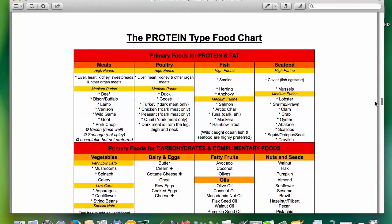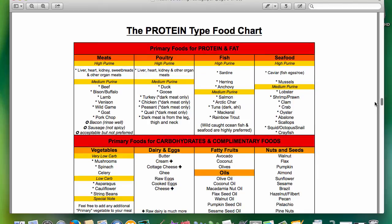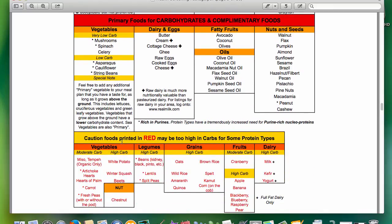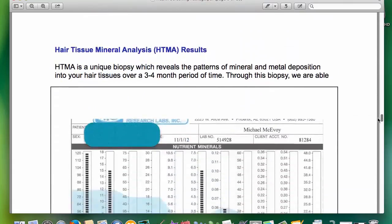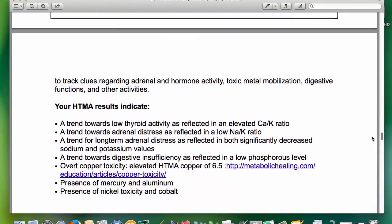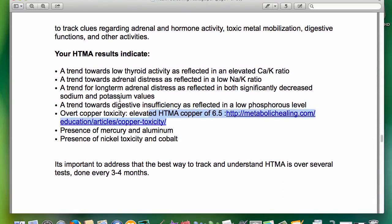Next page we're going to look at the protein type food chart, which in the consultation that you receive, this 2-hour consult, you're going to get a nice analysis of all the major foods for your metabolic type, the ways to combine these foods, and foods you should be cautious with, such as these higher carb foods if you're in protein type metabolism. Also, we're going to look at the hair analysis report and a summation of what those hair test results indicated.